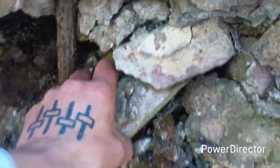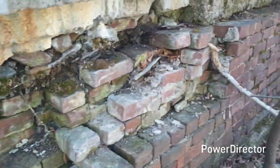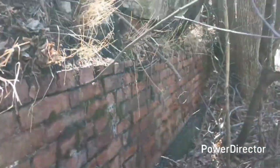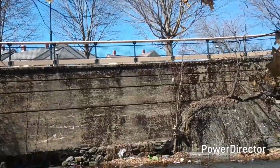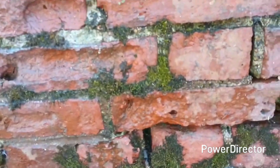There's bricks melted right in there. Alright, hold on. Yep, this is what I was pointing at across the canal. Just point my camera over here. I was just standing up there. This is the canal wall. Ain't got much of a walkway here, but I'm trying to show you guys. You can see they're damaged. Very damaged.